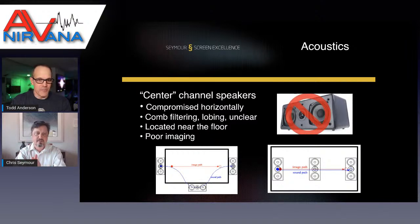And all the marketing materials, I mean, you see these speakers deployed, right? You never see a front three of the same speaker.